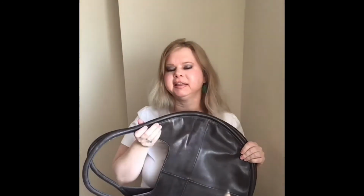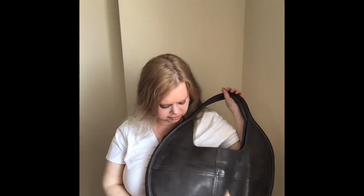And the reason why I ordered this was not only just the leather and then the cut and the shape, and it's something so unique and new that I've never had before, and the genuine leather, but because of the price. I couldn't believe it. It was only, I think it was $145, and that's not bad for genuine leather like this.